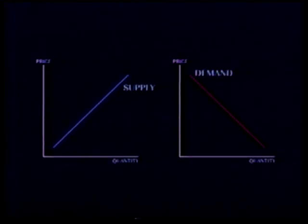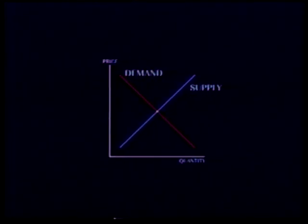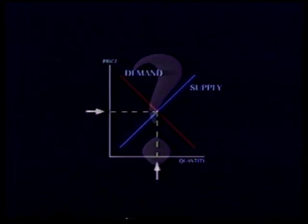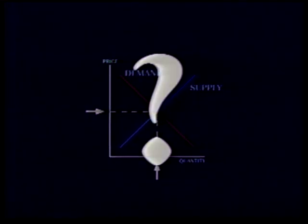Earlier in this course, you saw how the supply curve and the demand curve could predict the market price for a product and the quantity of the product that will be bought and sold. But you may be wondering, is that prediction correct? Does the model really work?